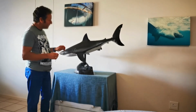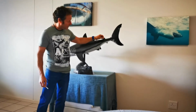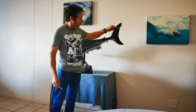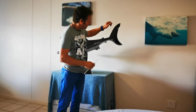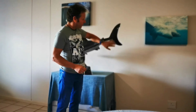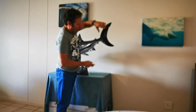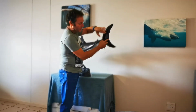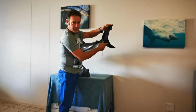The first dorsal fin, as I say, is very prominent with the great white shark. It's large. The second dorsal fin is tiny on the great white shark. And then we get to what we call the caudal fin, or the tail fin. With the great white shark, the caudal fin is lunar shaped. It's crescent or lunar shaped. You've got your upper lobe over here, I'm going to turn it a little bit, you've got your upper lobe and your lower lobe. In the great white shark, or all mackerel sharks, the upper and lower lobe are almost the same size, where in most other species of shark, the upper lobe is far larger than the lower lobe.